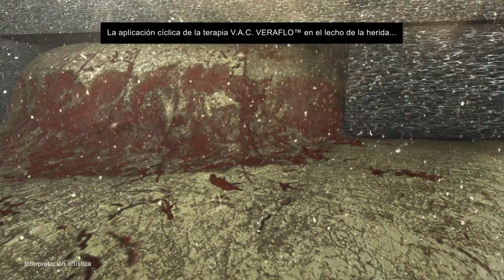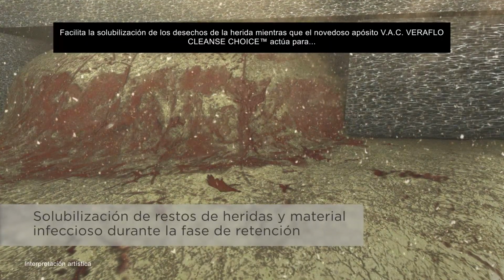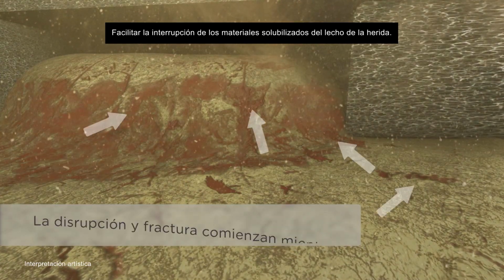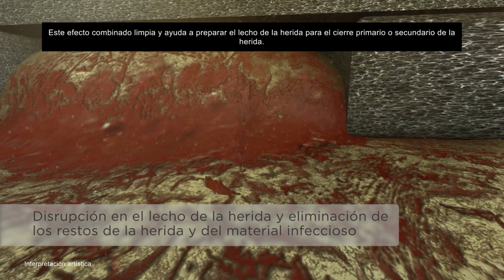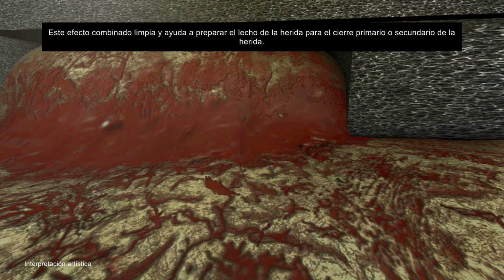The cyclic delivery of V.A.C VERAFLO therapy to the wound bed facilitates the solubilization of wound debris, while the novel V.A.C VERAFLO Cleanse Choice Dressing acts to facilitate the disruption of the solubilized materials in the wound bed. This combined effect cleanses the wound and helps prepare the wound bed for primary or secondary wound closure.